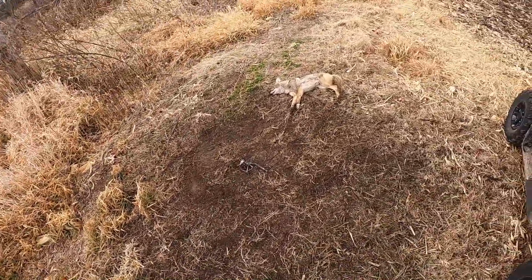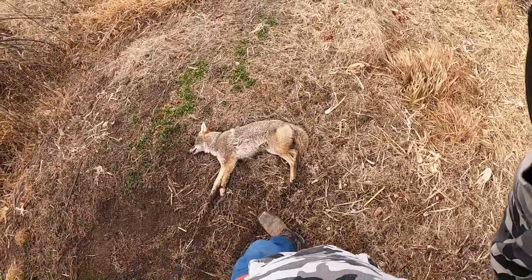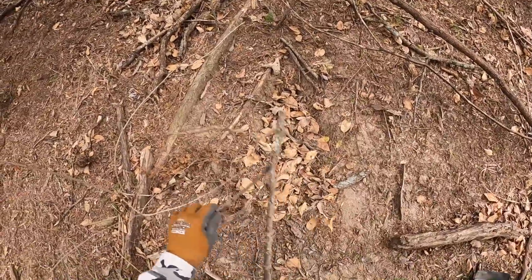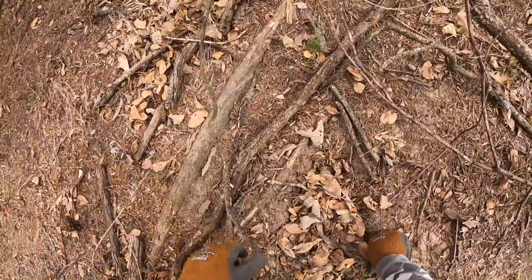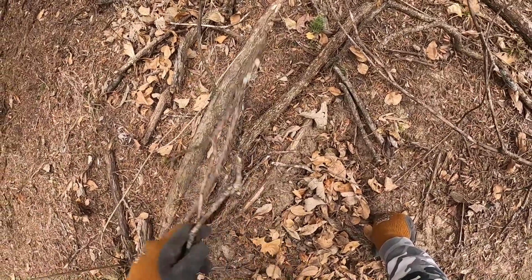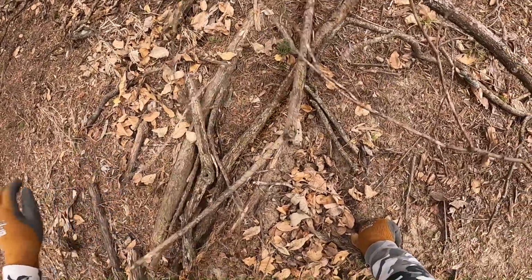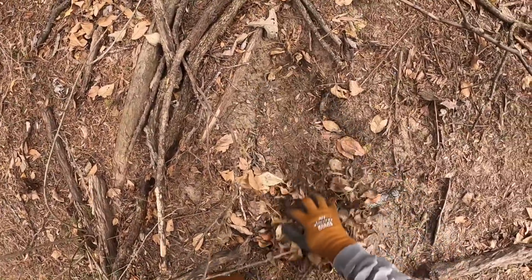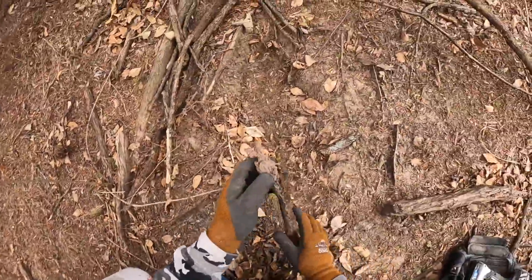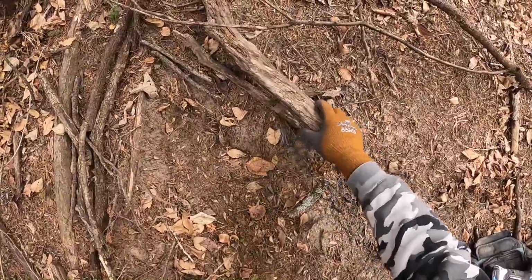So, all right, moving on. Every time I come and redo these sets, I always have these ideas how I want them to look, and we're strictly going bobcat. We will catch possums, lots of possums, but we're mostly going for bobcat. So we're gonna put all this here.